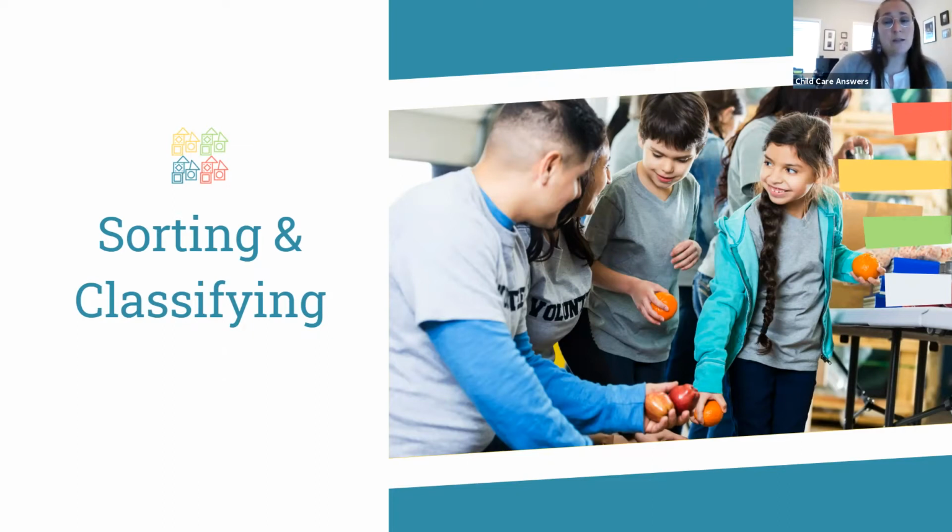Examples at home may look like when you get home from the grocery store, you can have your preschooler help sort the groceries into different categories. Or when you're doing the laundry, maybe they're sorting by color to help you put the whites with the whites, the colors with the colors, or the shirts with the shirts and the socks with the socks. So there are different ways that you're already doing sorting at home.